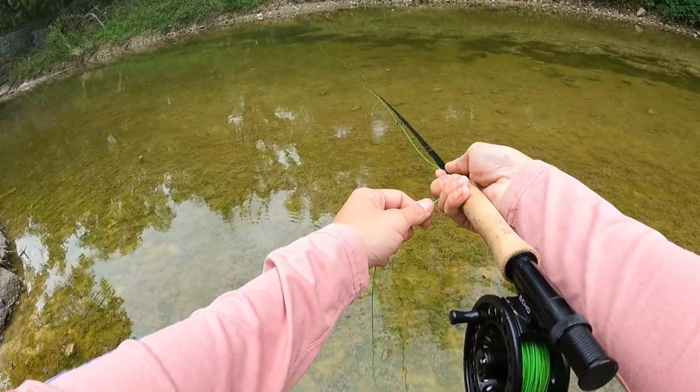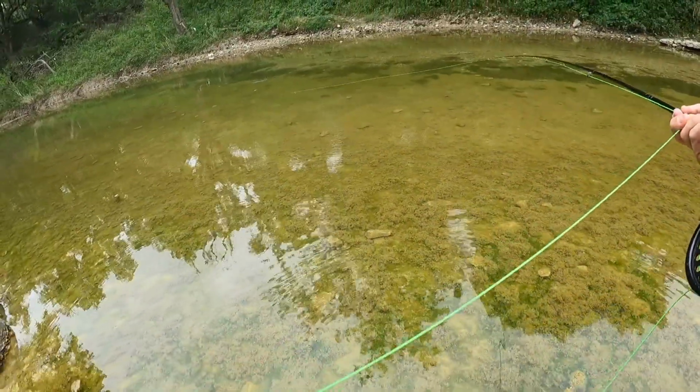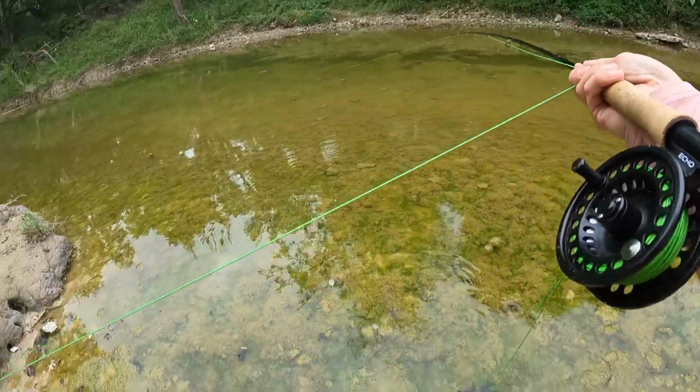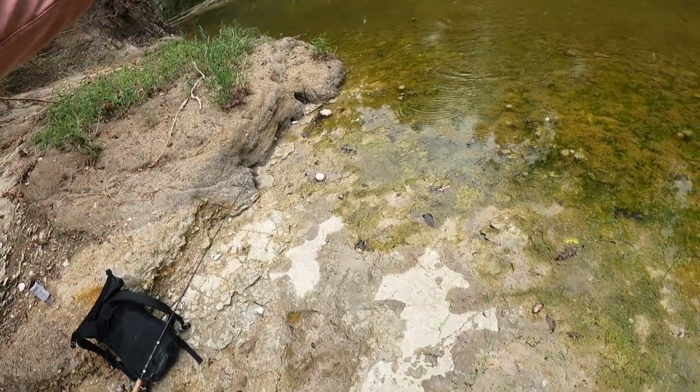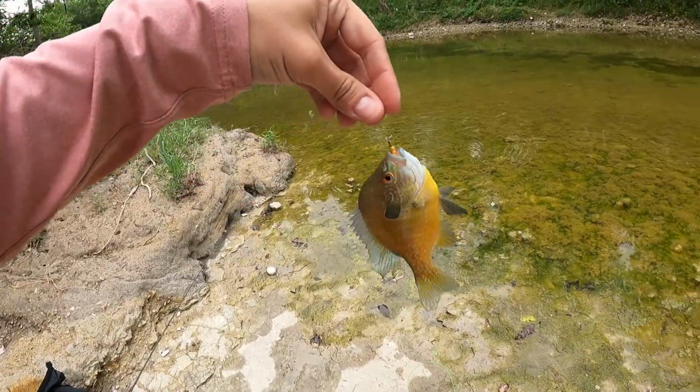My trajectory is really off, but there we go. There we go. There we go. Stay on, buddy. Stay on. That is what we're talking about, guys. That is what we're after today.